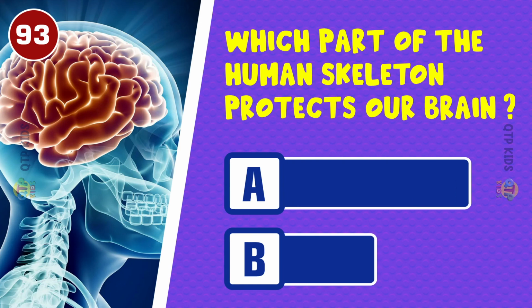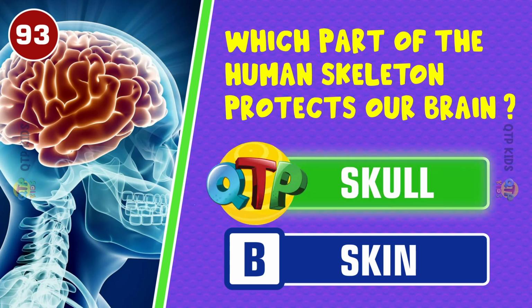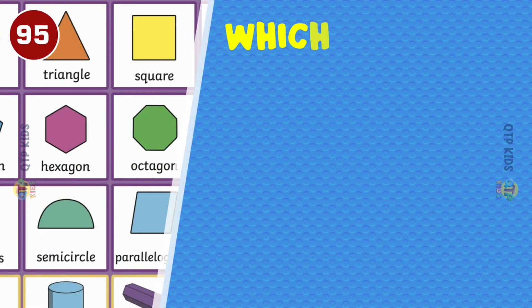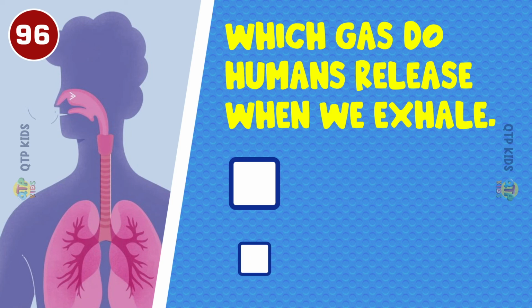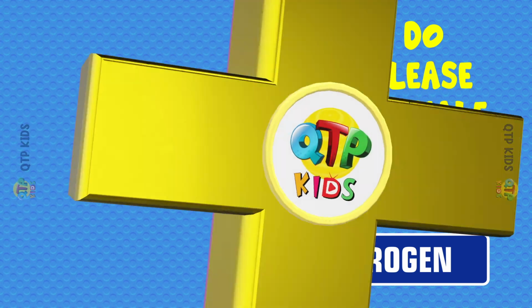Which part of the human skeleton protects our brain? All right, you guessed it right. Skull. Taste of sugar is. Could you guess? Sweet. Yeah. Which shape is round? Circle. Which gas do humans release when we exhale? Right answer is carbon dioxide.